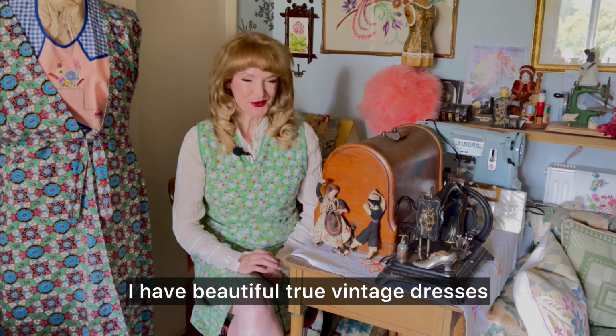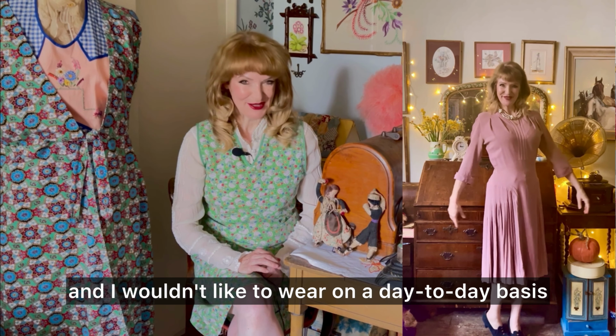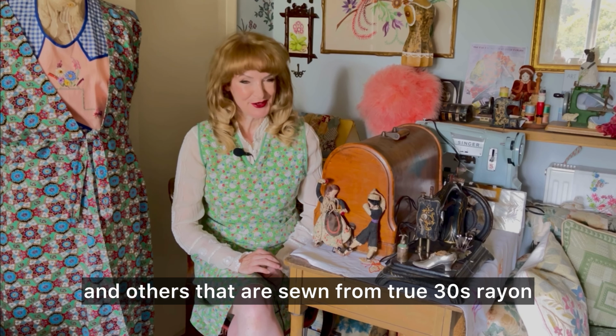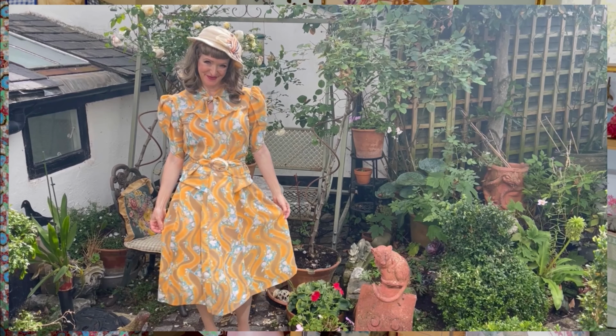I have beautiful true vintage dresses, many of which are quite fragile and I wouldn't like to wear on a day-to-day basis, and others that are sewn from true 30s rayon. I want to look after them. I don't want to do the dog walking in them or the housework.